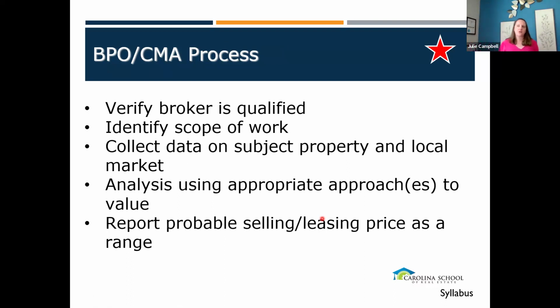You're going to identify the scope of the work. Are you doing a BPO or CMA? Who are you doing it for? Is it a residential property? Is it a commercial property? Are you doing it for a client? Are you doing it for an interested third party?